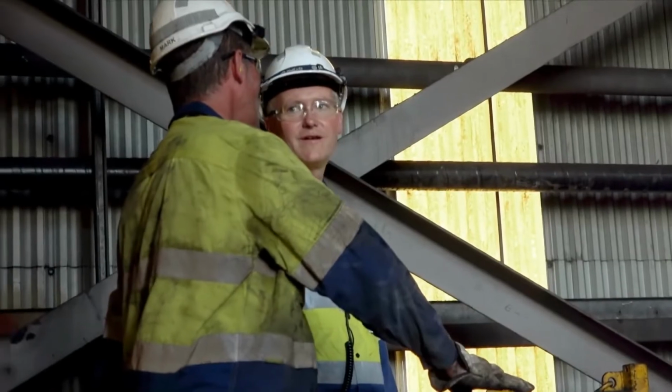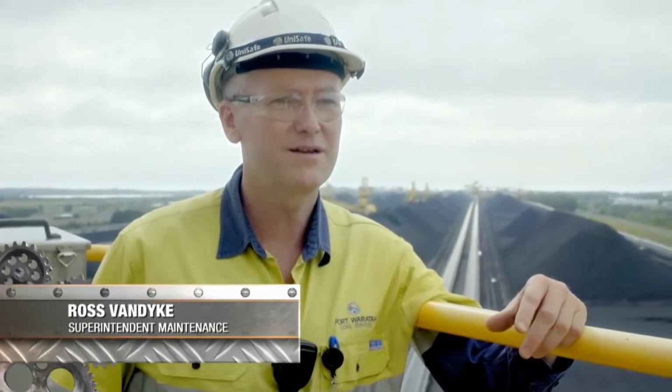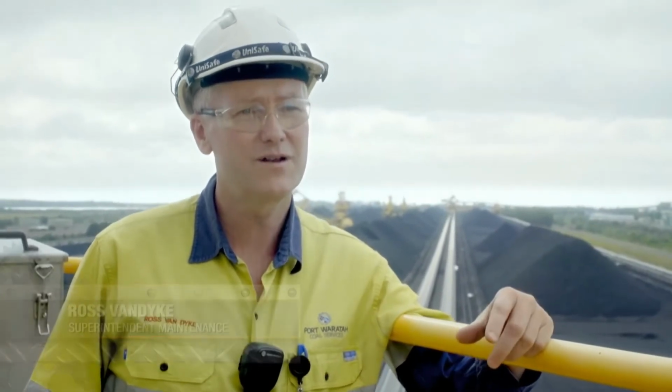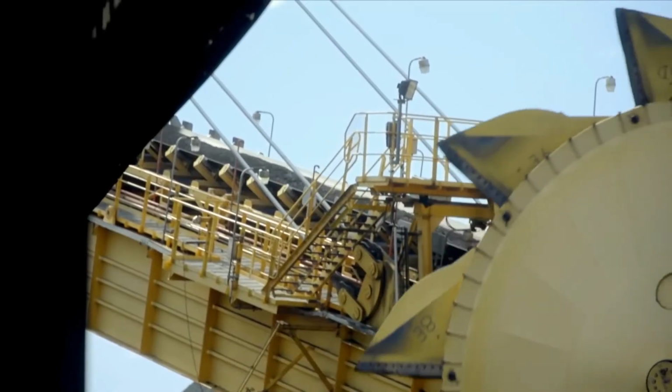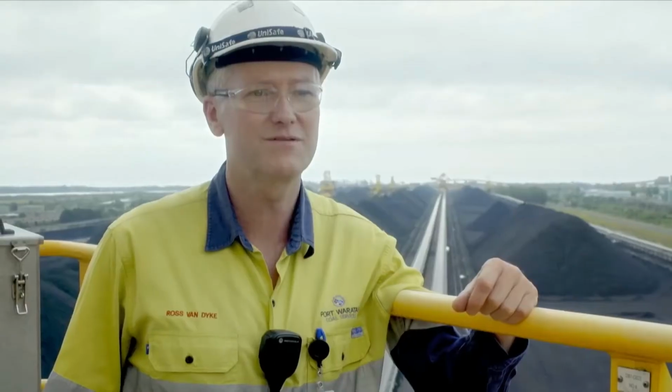Ross Van Dyke is in charge of maintenance at Kooragang Terminal. From a maintenance point of view, a large breakdown can have effect on the whole Hunter Valley coal chain. It's extremely important that we have maintenance support to make sure those vessels keep turning around.